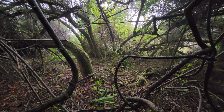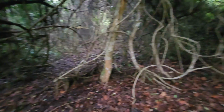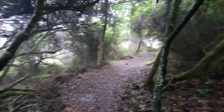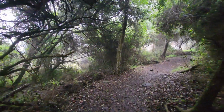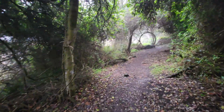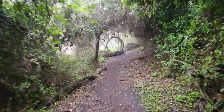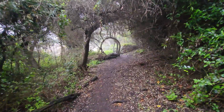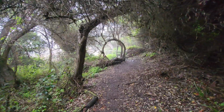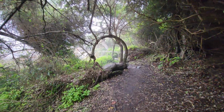My favorite part is being in the jungle. I mean, look at this. Being in the jungle, but also being right next to the ocean. And you see the most amazing tree formations. Look at this. This is like almost a perfect circle. Wow.